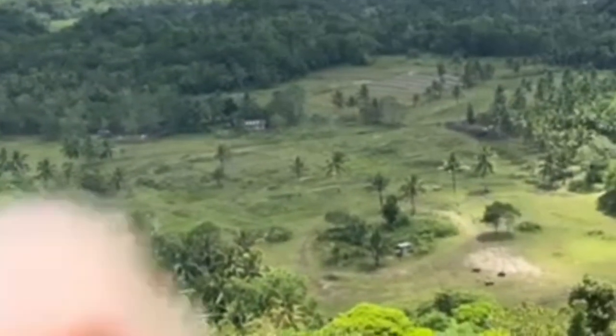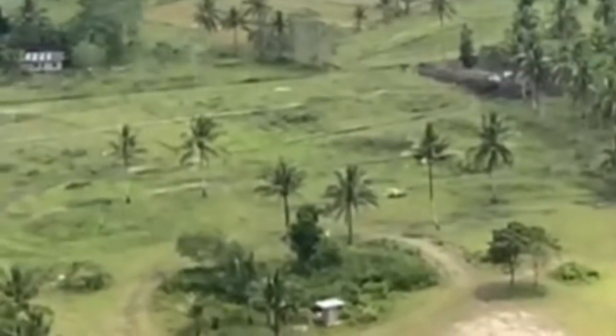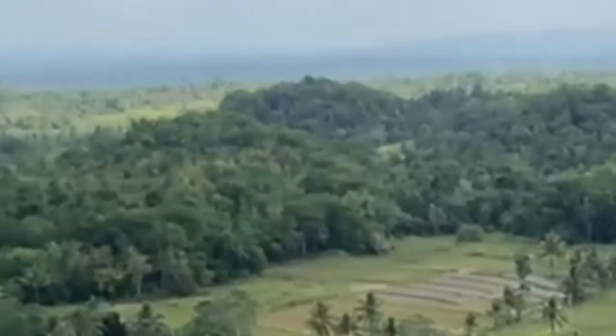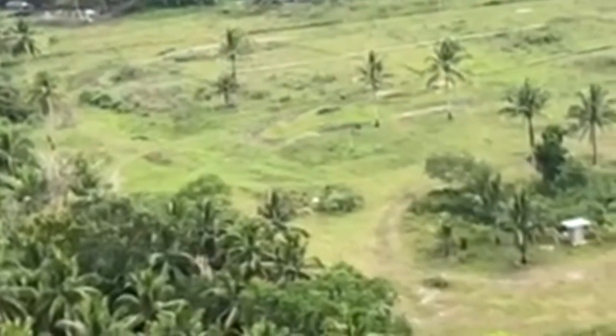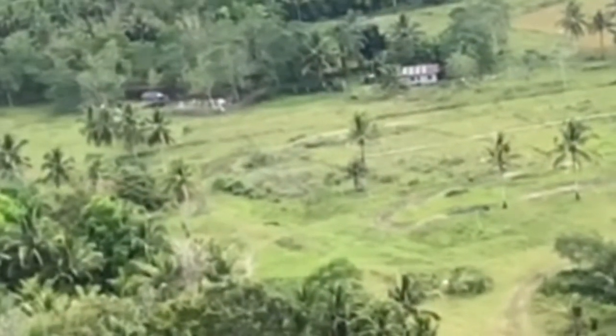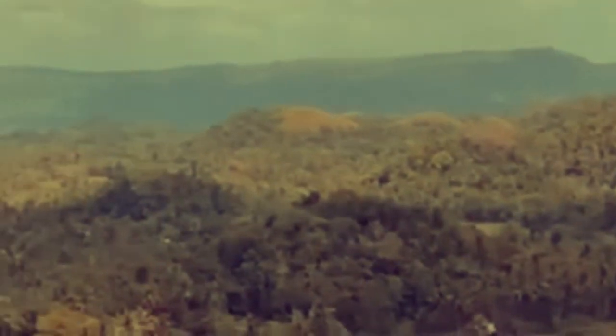Guys, the Chocolate Hills, as Mariah told us, are a geological formation in the Bohol province of the Philippines. There are at least 1,260 hills, but there may be as many as 1,776 hills spread over an area of more than 50 square kilometers. They are covered in green grass that turns brown during the dry season.